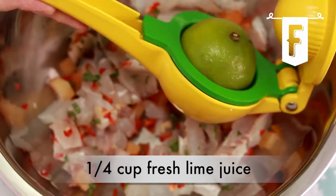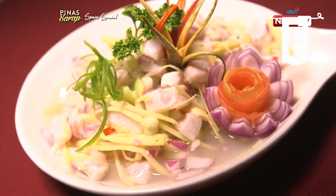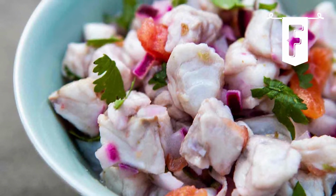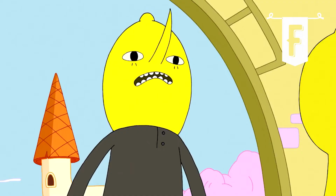The concept is simple. The fresh fish is cooked using only lemon juice. Depending on where you travel, ceviche dishes may differ in name and accompanying ingredients, but there will always be incredibly fresh fish, acid, onion, and salt. When life gives you lemons, add fish and make some ceviche.